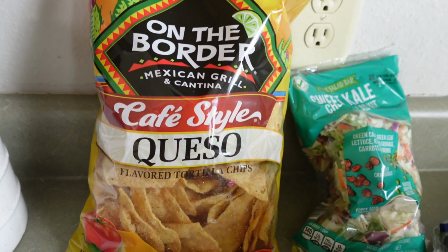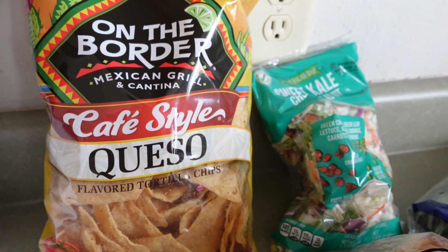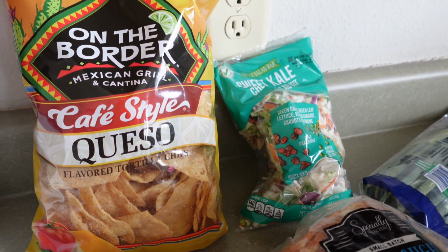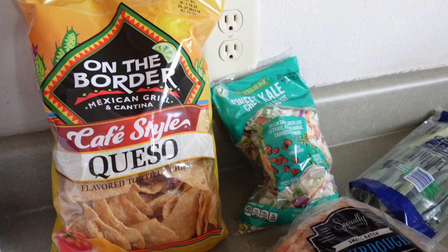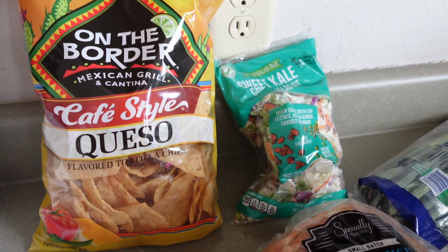So they had these chips here in the aisle of shame. This one is really good, the queso. We saw them probably last month at Sam's Club, a great big huge bag. They were on clearance for like $2.20. So we should have gotten more of those. But this one was like $2.70 for a smaller bag.